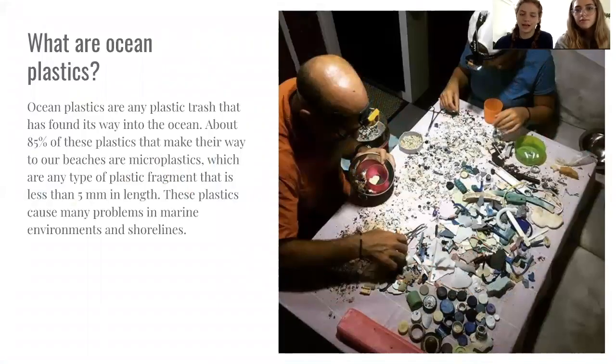What are ocean plastics? This is actually a question that we got a lot. So ocean plastics are any plastic trash that's found its way into the ocean. About 85% of these plastics that make their way to our beaches are microplastics, which are any type of plastic fragment that is less than 5 millimeters in length. These plastics cause many problems in marine environments and shorelines.